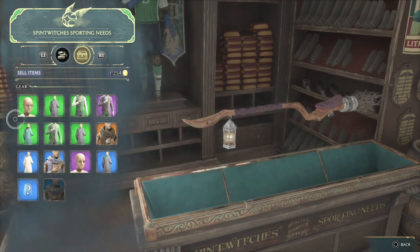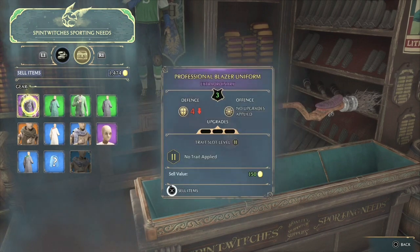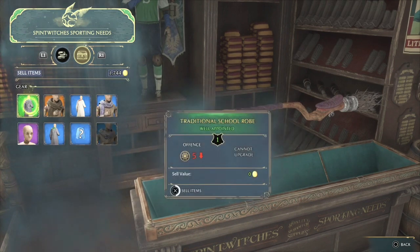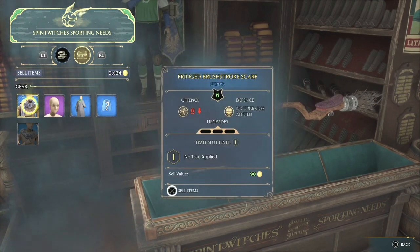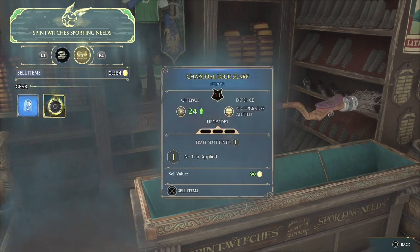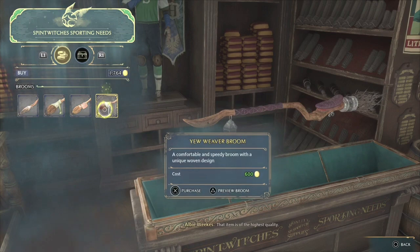But first, I'm just going to sell on all of these bits. None of which we actually need because we've equipped everything which is of better stat value. So we can bin all these off and get plenty of gold in, ready to purchase our broom. We have so much to sell. A couple of items here we don't want to get rid of just yet, not high enough level, or we need to unlock it. So the Wind Wisp broom, that is the one that is getting purchased.